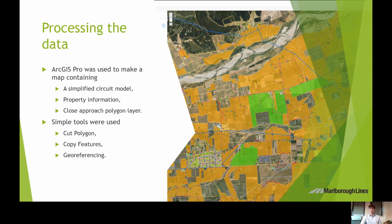To begin with, we effectively made a copy of our current circuit model, simplifying it to only contain parts that were necessary for this application. These included all the key components such as poles, overhead lines, and underground cables, etc. By adding a simplified model, it not only increased loading times, it also reduced the complexity of the final map, making it clearer for the end user. Additionally, property information was added.